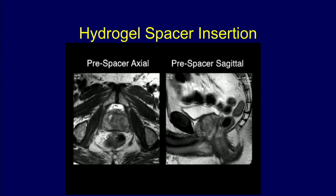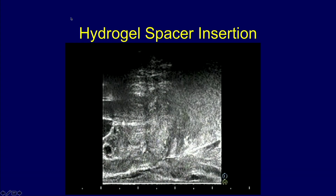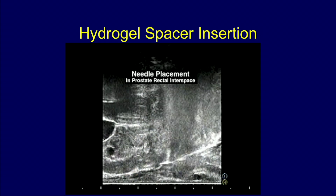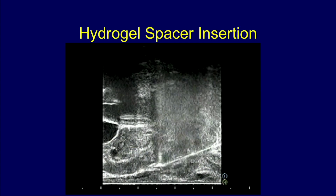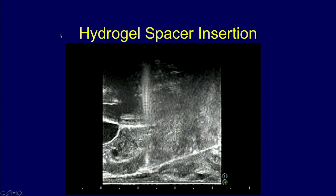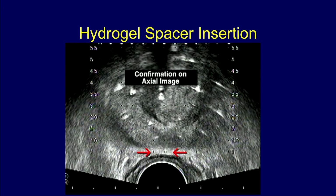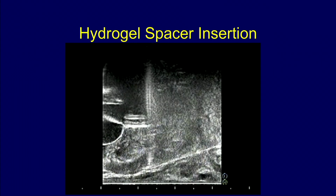So I'd like to share with you this video of a patient who is undergoing a rectal spacer. Here, transperineally, we place a needle between the prostate and the rectum, in that space right there. Generally, once you are mid-gland, and people who have experience with brachytherapy have a much greater comfort level at doing this, but urologists do this, we are able to see where that needle is directly centered, and by moving to the axial image.